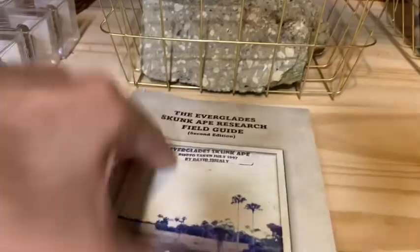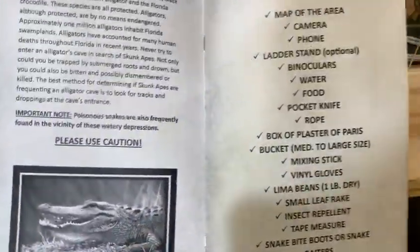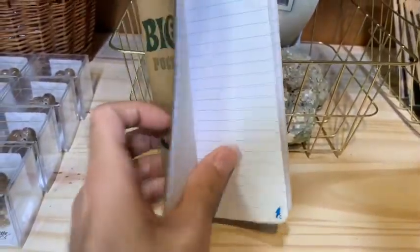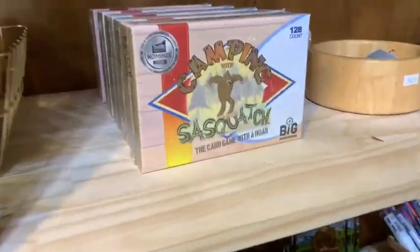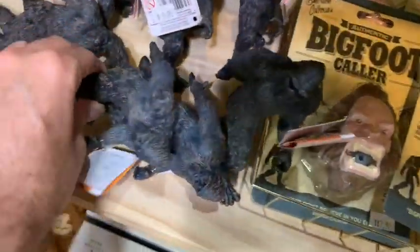Field guide. The skunk ape. All sorts of information. Skunk ape bedding area. Oh, yeah, I see. You've got to watch out for gators when you're looking for skunk ape. Cryptid crate. Bigfoot pocket journal. It's just a blank journal, but you can chronicle any of your Bigfoot sightings in there. Oh, I wonder what a Bigfoot call sounds like. But I'm obviously not going to blow on it here in the store.